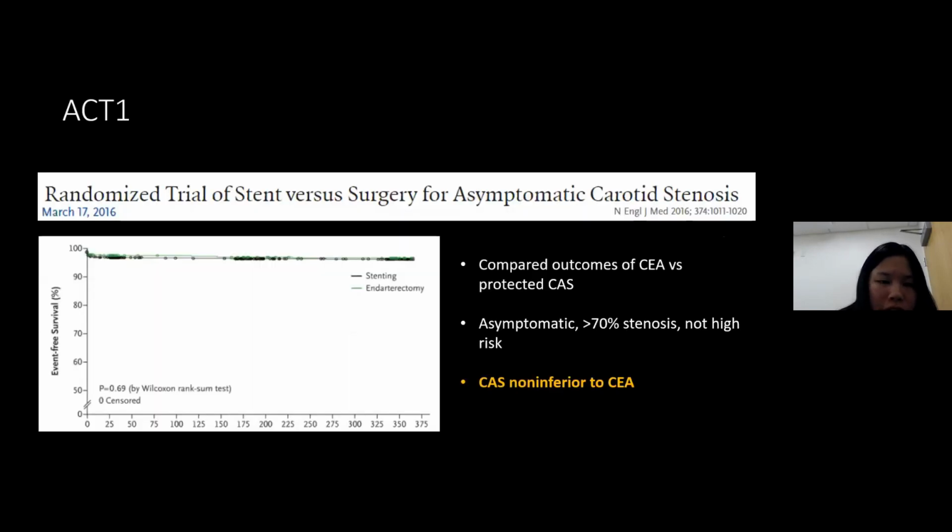And so, now we'll talk about the evidence behind CEA versus stenting in these asymptomatic patients. The first study is the ACT-1. That looked at CEA versus protected stenting in these asymptomatic patients with greater than 70% stenosis. They actually showed here in this Kaplan-Meier curve that there's no difference between stenting and CEA in regards to death, stroke, or MI at 1 year, and at 5 years, a stroke for follow-up.